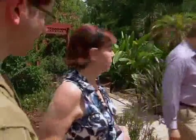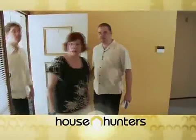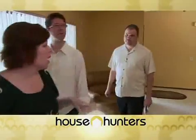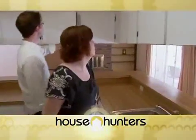All right. Coming up, the next place has the most space. This is a great size. But it may also need the most work. I still don't love the fireplace. I would want to change out the wood trim. It looks like they went cheapo on the cabinets.